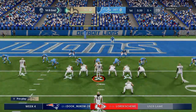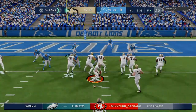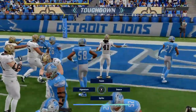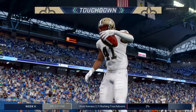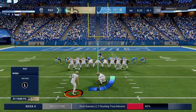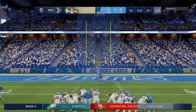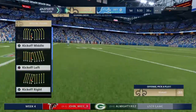First and goal, a chance to convert that early turnover into points. Try to pound it in, Kamara. And he is in for the score. Touchdown, New Orleans. Alvin Kamara, his 3rd touchdown now on the year. And the Saints have taken the early lead. A strong, determined run there, Charles, to get in for 6 points.